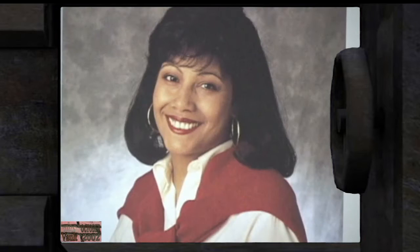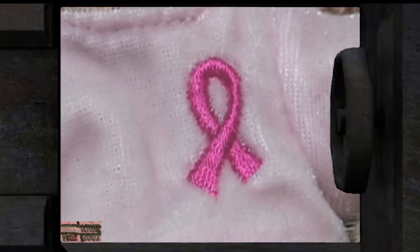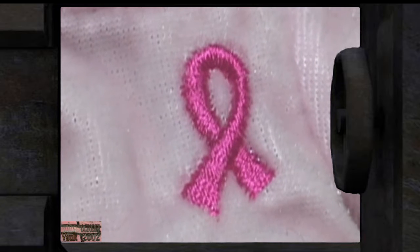There are over 2 million breast cancer survivors in the U.S. today, but the cause and means for a cure remain unknown, and the risks remain high. With 1 out of 9 women expected to develop breast cancer, it's important to have a Breast Cancer Awareness Month.